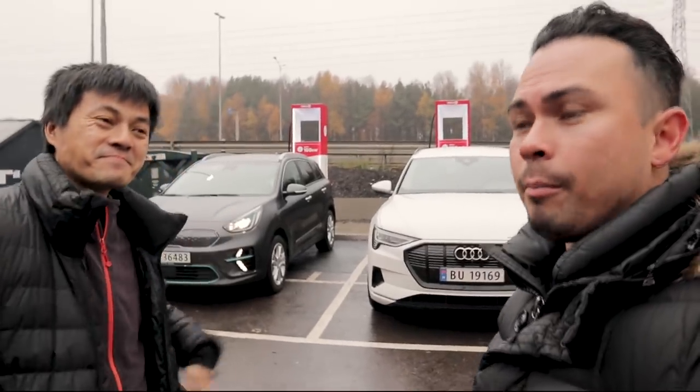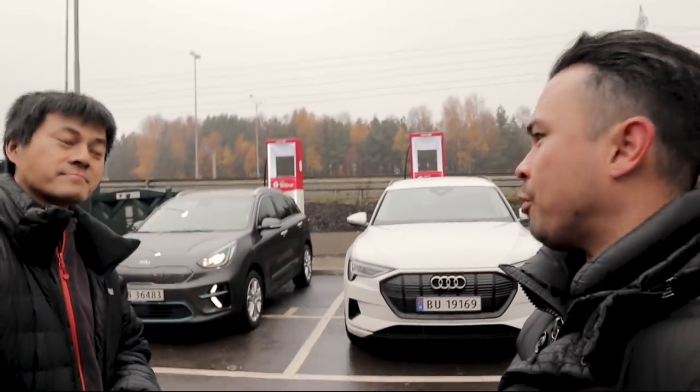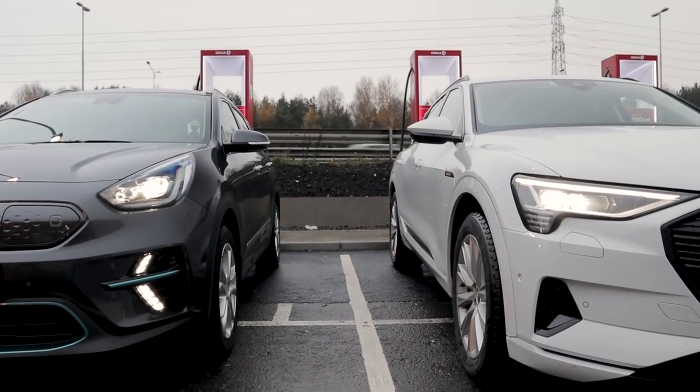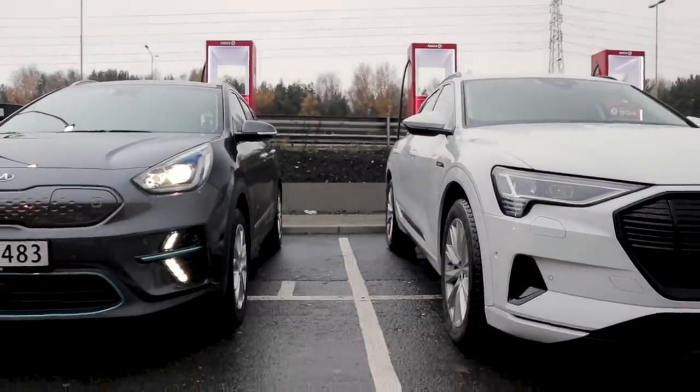Yeah. So today we are going from the usual starting point, or your usual starting point. I have a different starting point. Where are we now? We are at the Circle K Furuset. And where are we going? We are going to Trondheim, Klett. Yes, a little bit south of Trondheim.